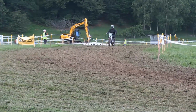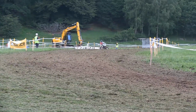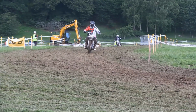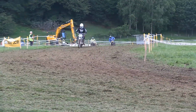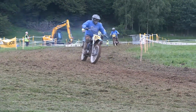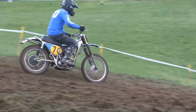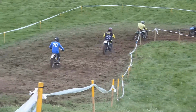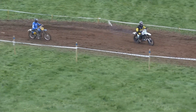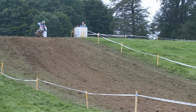Just coming towards us is number 121, that's Alan Arnott on the BSA. We'll just try and pick up one or two of the riders as they come towards us. Coming towards us now, number 40, that's Colin Flockhart on the Shenny BSA. Number 70 there, that's Martin Stitt, who of course is the father of the famous classic bike builder, young Harry Stitt, who is also racing at this Drumlanrig weekend.